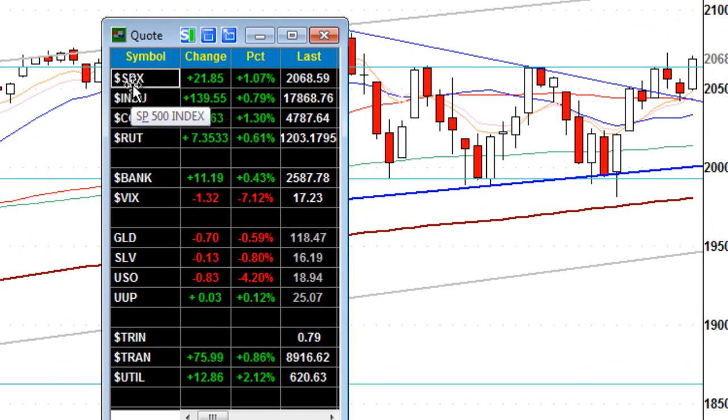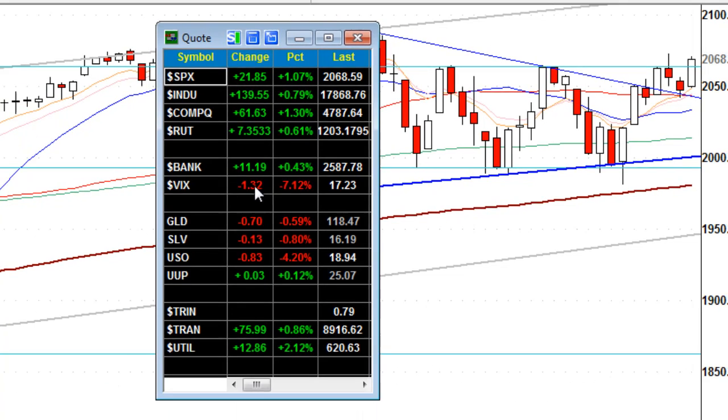And here we are with the S&P up 1%, the Dow up 0.8%, the NASDAQ up 1.3%, the Russell's up 0.61%, banks up 0.4%, so a little laggy here compared to the rest of the indices. VIX was down 7.12%, gold down by 0.6%, silver down by 0.8%, crude oil here down by 4.2%. US dollar up a mere fraction. Utilities index, that's our defensive sector, higher by more than 2%.